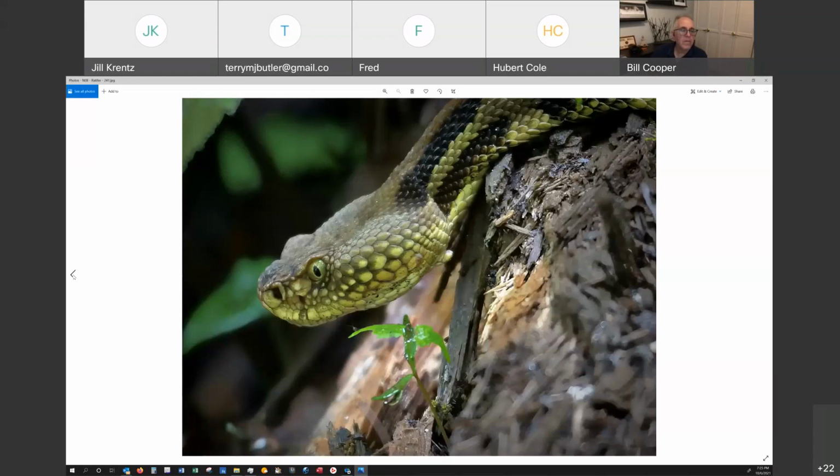And here is Rattler by Carl Wegener. Did you say Carl or Carol? Carl. Carl, thank you.